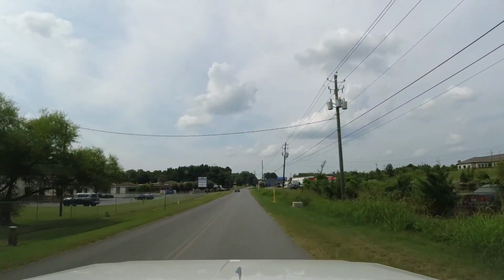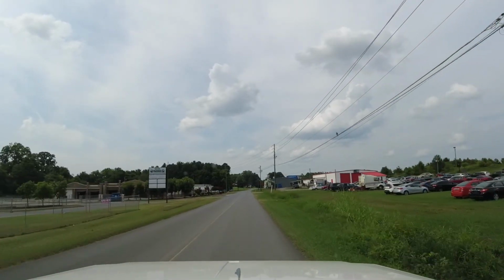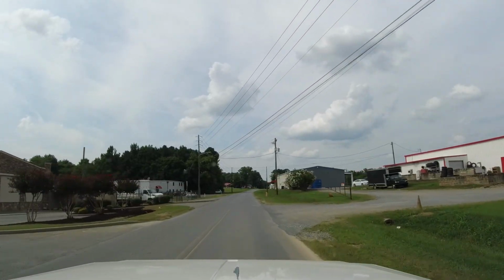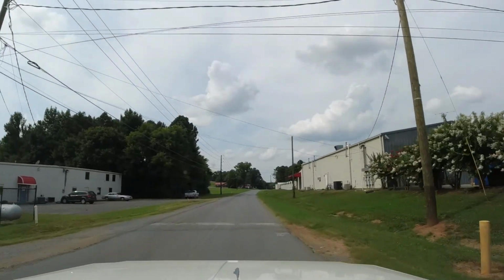Again, this would be Old 41. It's a nice hawk there. He's still there. If he's still there when I come back by again, I may stop and try to get a picture of him. May run him off. I'd hate to do that. I'd like for him to find some dinner, catch him a little mouse.